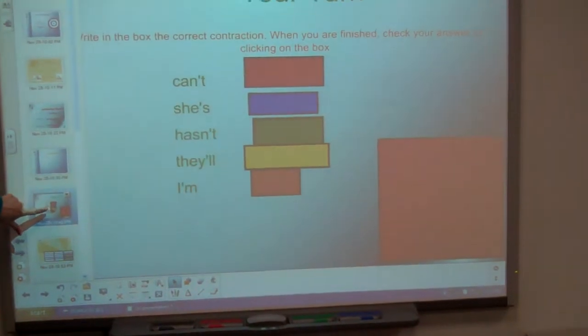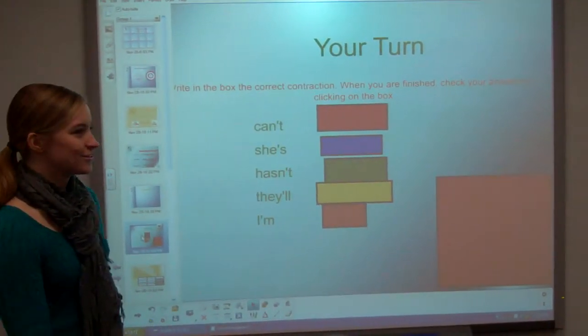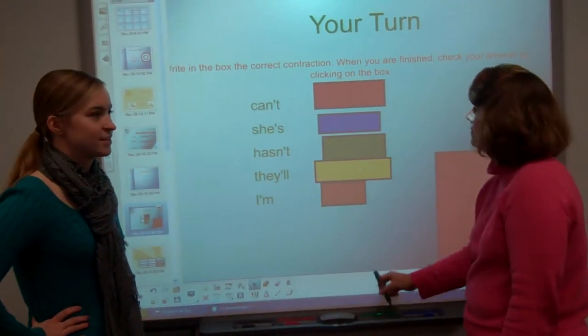So now, it's your turn to figure out the contractions and what they mean. So Stacy, could you come up and write what each contraction means, and we'll move the boxes and see if you're correct.